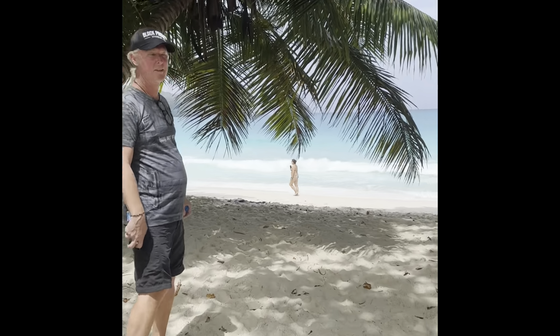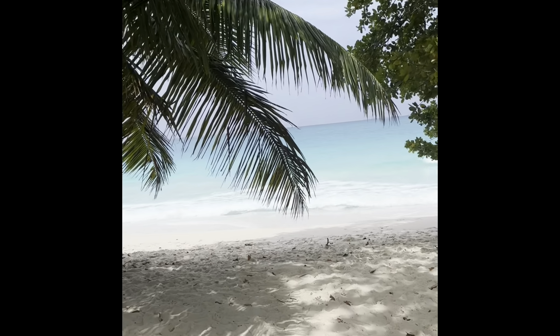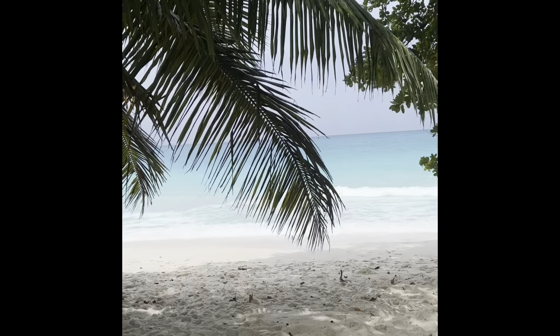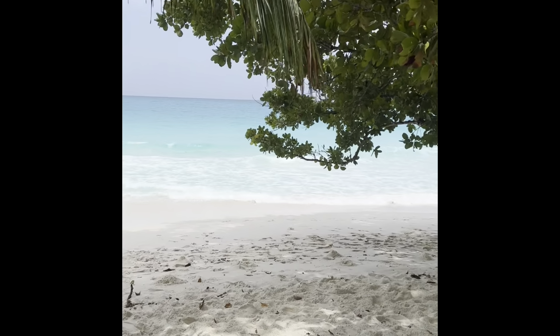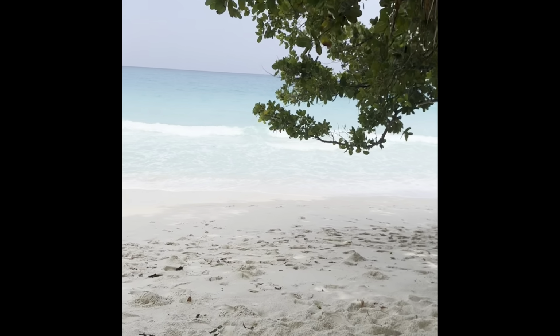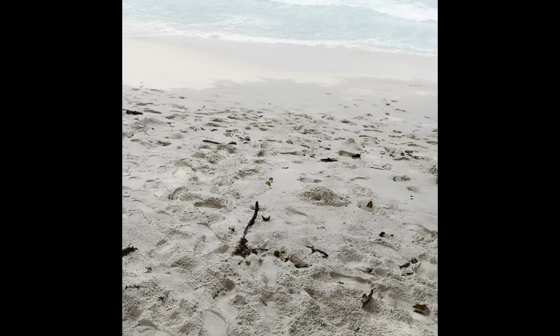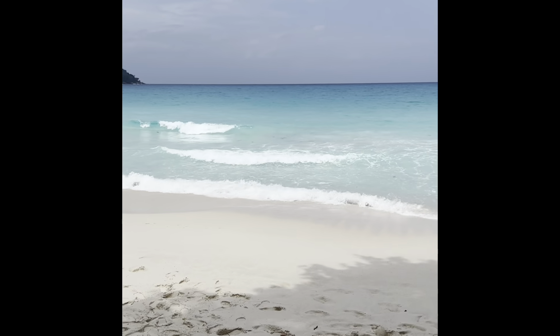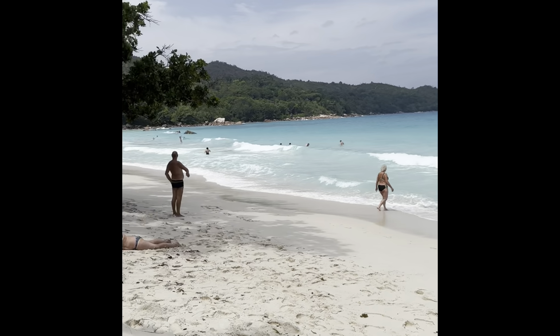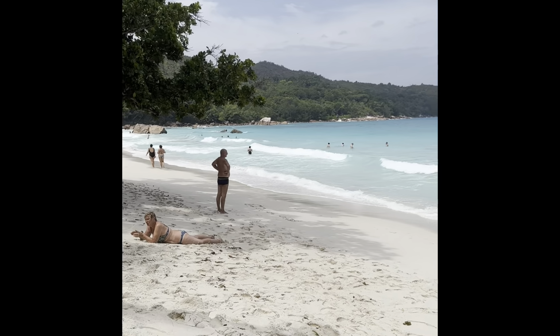So we arrived at the beach, whose name I cannot pronounce. But anyway, just take a view. It's so nice. And the sand is of course fantastic. Oh my God. Super pretty.